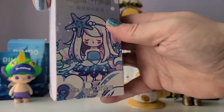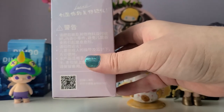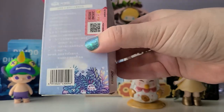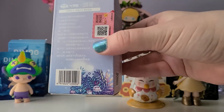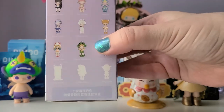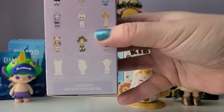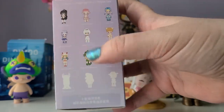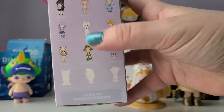And if we have a look at the box, it's just really simple. Has this really pretty ombre. I do love the artwork details on it though. It's so cute. And I've never opened anything up from this brand before, so I'm not sure what the quality is going to be like. The pictures online, it did look like maybe the quality wasn't super great, but we will see.